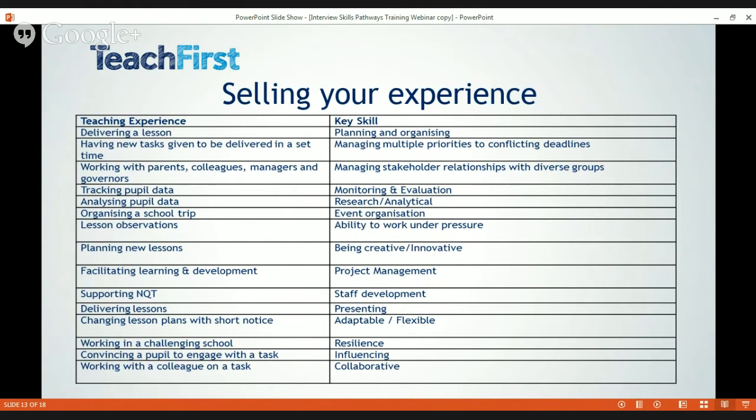So selling your experience and thinking about what your experience means in terms of skills can sometimes be hard. So we put together a table of teaching experience and what that relates to in terms of a skill set. And I'm just going to run through them quickly now, one by one. Firstly, delivering a lesson can relate to planning and organising. Having new tasks given to be delivered in a set time is managing multiple priorities and conflicting deadlines. Working with parents, colleagues, managers and governors is managing stakeholder relationships with diverse groups.